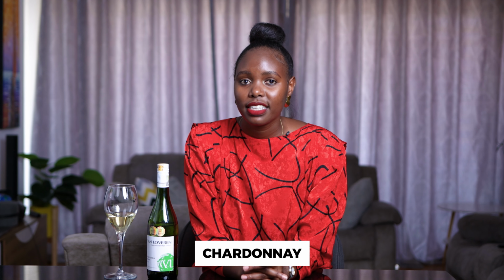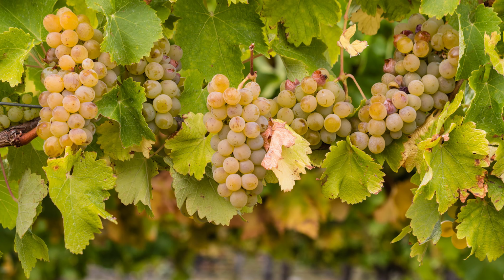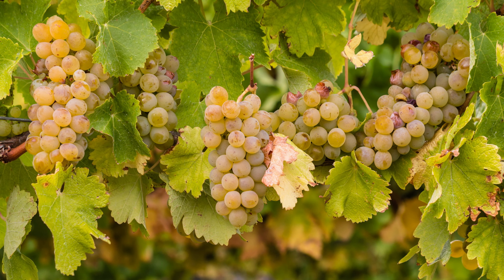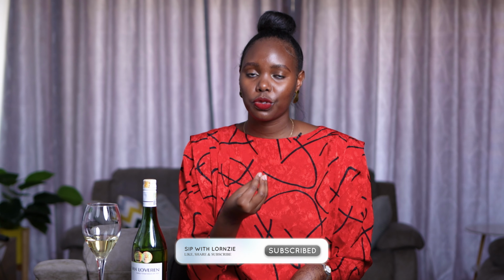The first white wine grape I'm going to talk about is Chardonnay. Chardonnay is a dry white grape, originally from the region of Burgundy in France, and it's a very versatile grape. It's dry, light to medium body, and a very versatile grape that winemakers like using various techniques. When it comes to its taste, you feel a lot of green fruits. And a fun fact about Chardonnay, it's a type of wine grape used to make sparkling wines or champagne.